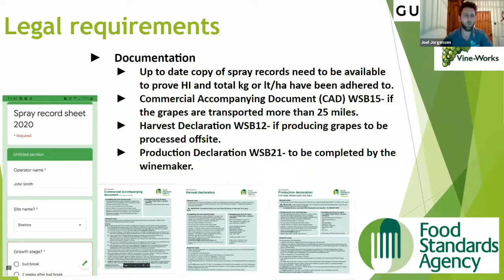One really important thing in terms of documentation is your spray records. You need to have these on hand for your winemaker. If they are going to be processing your product, they want to be 100% certain that what you've been spraying isn't still within its harvest interval and could potentially ruin a batch of wine. And they also want to be 100% certain that the products you've sprayed and the amount of each product you've sprayed has been adhered to as per the product labels.